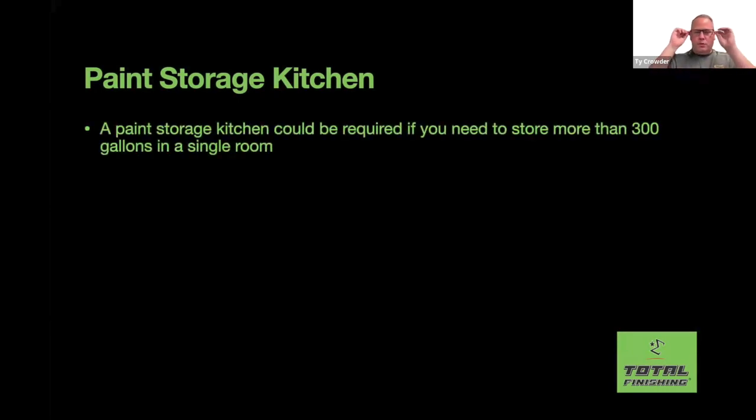Okay, so what happens if you want to store more than 300 gallons? That would be a use case for a paint storage kitchen. So I wanted to highlight this because paint mix rooms and paint storage kitchens are very, very different things, and people sometimes use the terms interchangeably, and that can be dangerous, especially on a permit application or a plan going to a city reviewer.